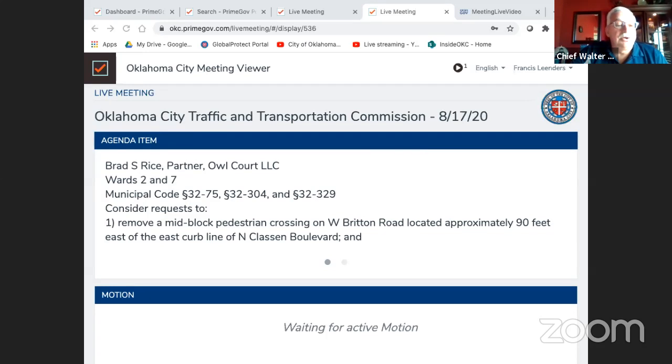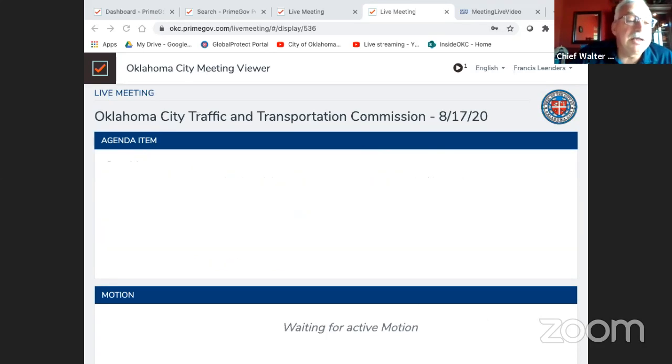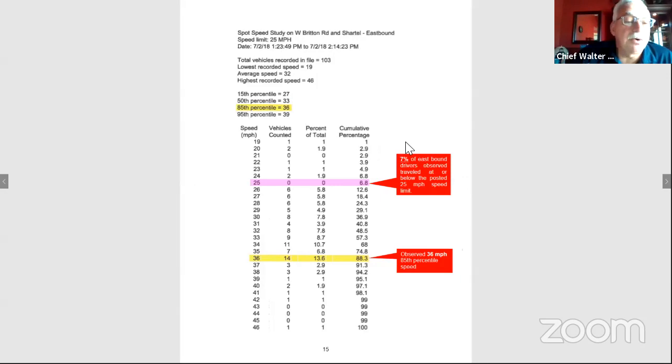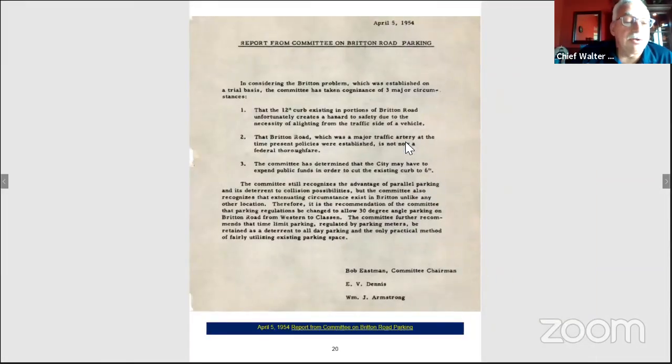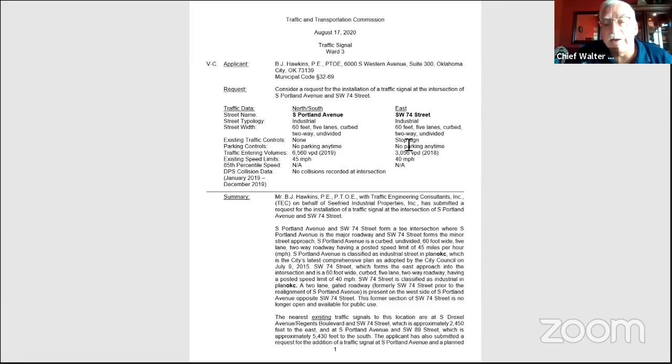Okay, we now go on to item 5C, BJ Hawkins, PE, PTOE, to consider a request for the installation of a traffic signal at the intersection of South Portland Avenue and Southwest 74th Street. And Mr. Hawkins, I see you're here to speak. Are you there? Yes, sir. Can you hear me? I got you loud and clear. Can I have your name and address? You'll have up to 5 minutes.